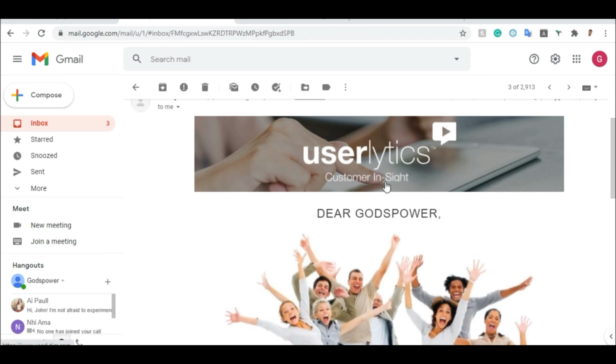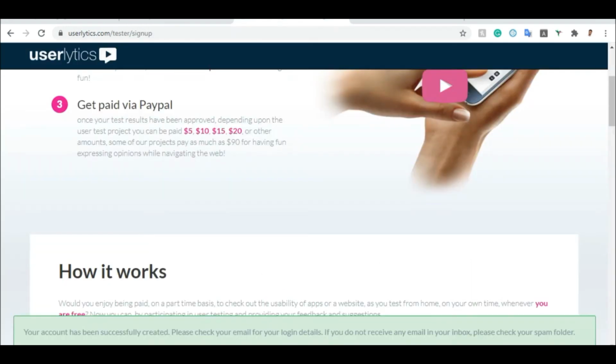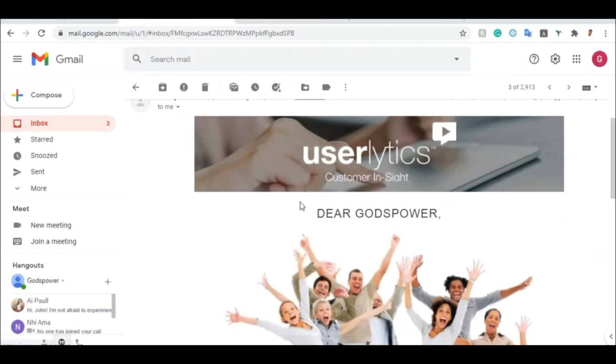Userlytics, they are the company that you just see, which is this company. You see the name here. Don't just skip any area. You see the name here. So I'm showing you proof that it's them that sent me this email here. It is an offer that they sent to me to do.